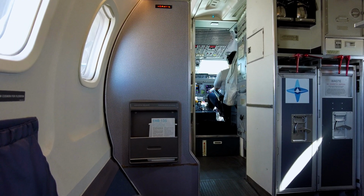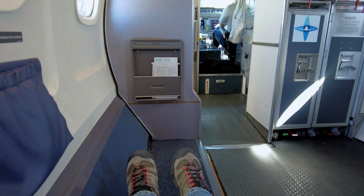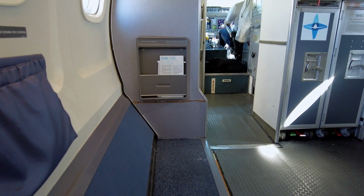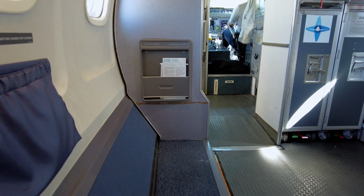Sadly, you can't put anything on the floor as it's a bulkhead row, but with 5 people on the flight, there was plenty of, albeit small, overhead bin space.